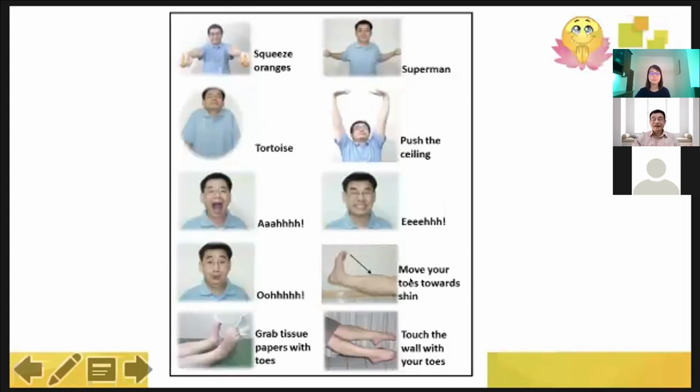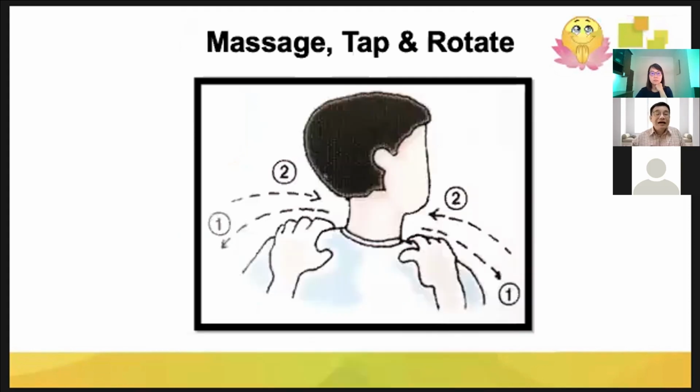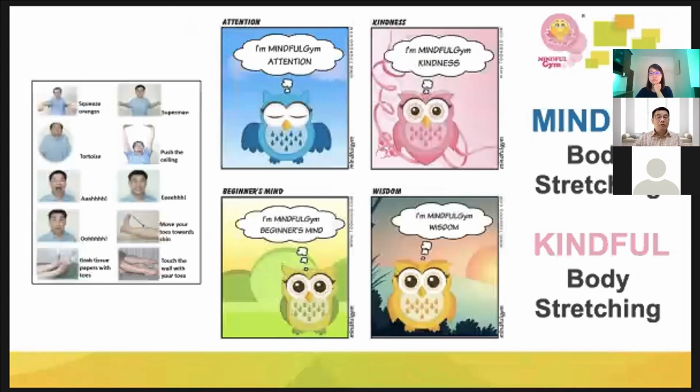Okay, so that's mindful body stretching of tensing and relaxing different parts of the body, plus massage, tapping and rotating the neck and shoulders. I'm sure you have many questions related to the practice. Before I attend to your questions, let me elaborate a little bit more.